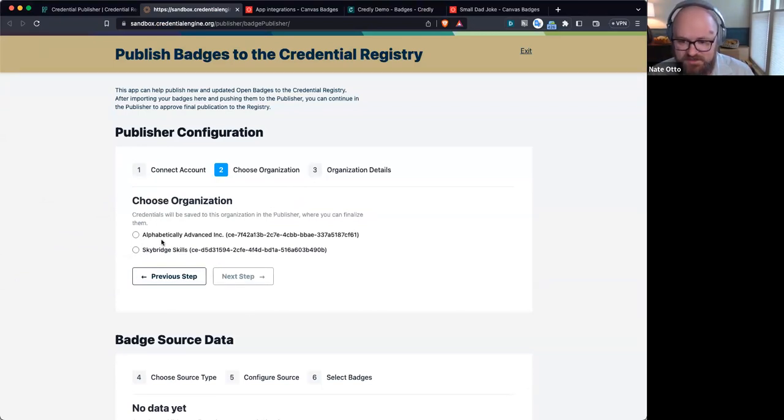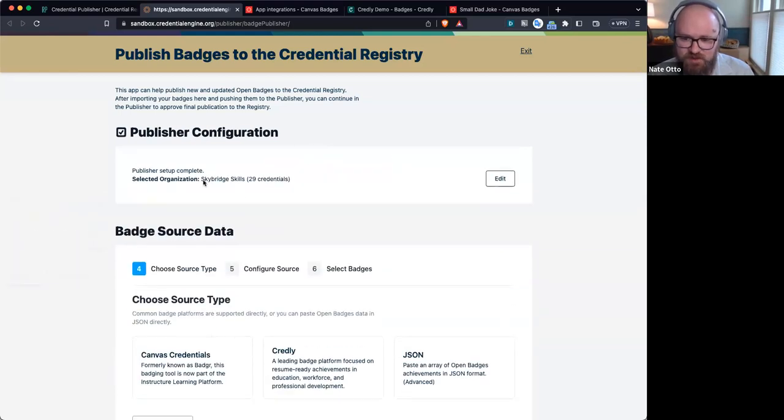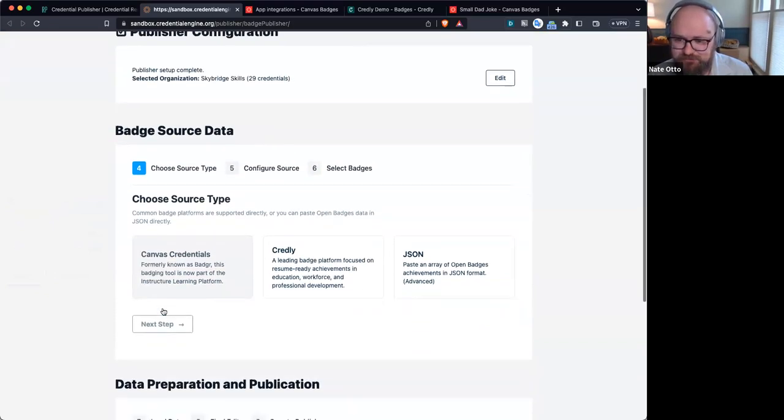I can see the organizations that I am a member of within this Credential Engine environment. This is the sandbox, so it's all test data, but on production, there would be real organizations that are yours represented. Just sign up for a free account and talk with the Credential Engine staff to get your org up and running. I'm going to choose the organization for my company, SkyBridge Skills, and move on to the next step. We've validated that connection and see that there's already 29 credentials that are saved to this organization.